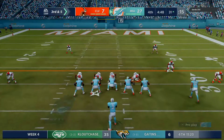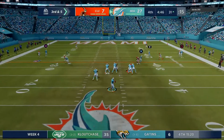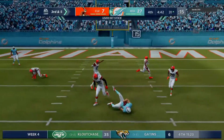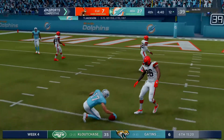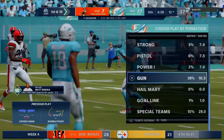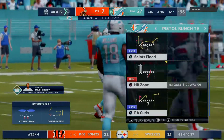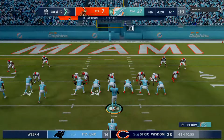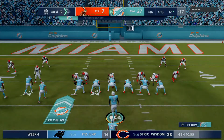lanes to open up. From the gun on 3rd down, Jackson. Able to find Isabella. And they're going to have another first down as he's going to be tackled at the Browns' 12-yard line. That's good. That good for 19 yards as they pick up the conversion on third. From down at the 12, it's 1st and 10.